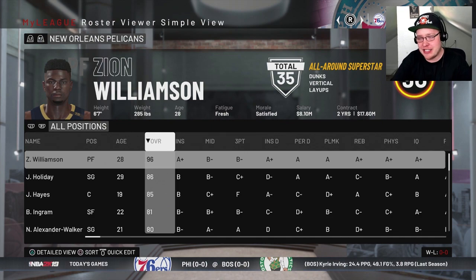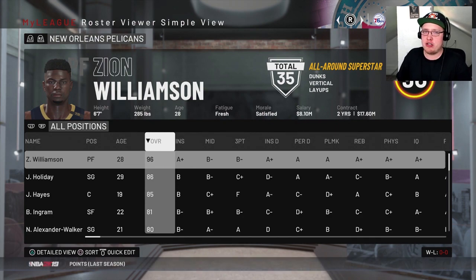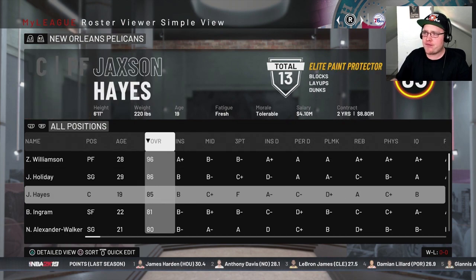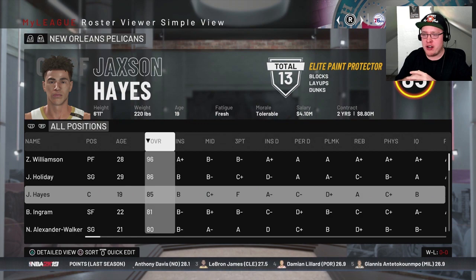For the Pelicans, yes, a 96 overall Zion Williamson. If he actually reaches his prime, you could probably say he could be a 98, 99 overall. He's getting those LeBron James comparisons. You got him. You also got Jaxson Hayes, who could be a very nice, solid player alongside Zion Williamson.